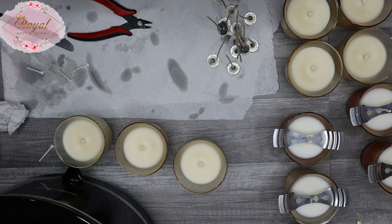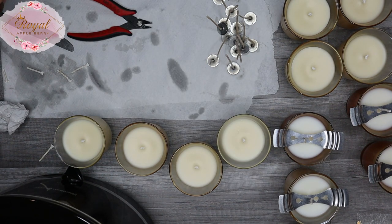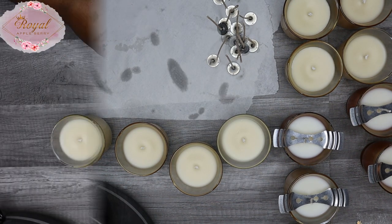So yeah, I'm gonna go ahead and get all this stuff tidied up and put away, and then we'll move on to the next thing.